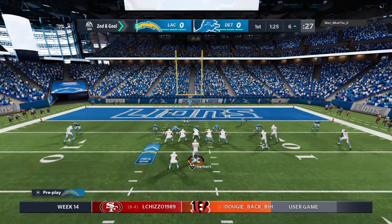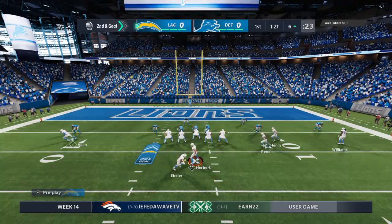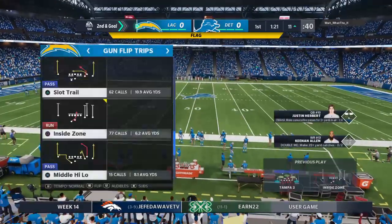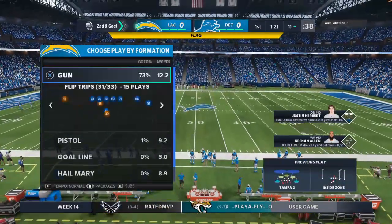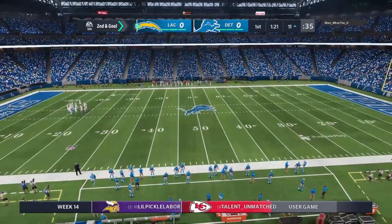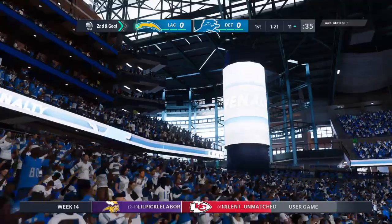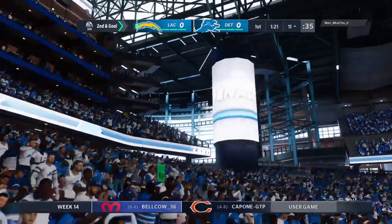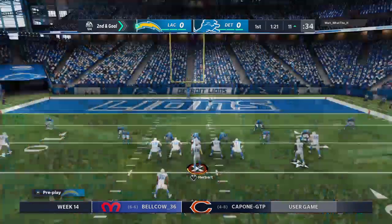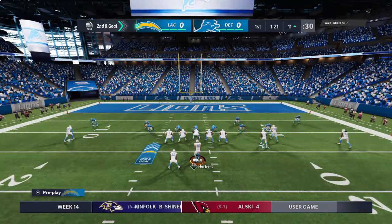Second and goal at the Lions' 6-yard line. Now some movement before the snap. And we'll hear from our referee for the first time this afternoon. Things made a little more difficult after the false start as they try again on second and goal.